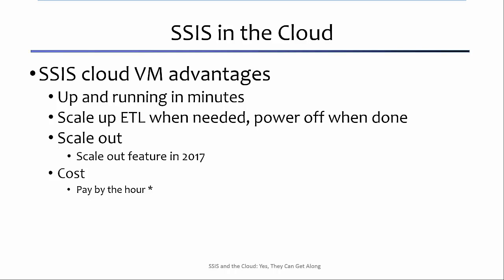If you're doing the pay-by-the-hour licensing feature, you're only paying for the licensing and the hardware utilization that you're using whenever you're running those packages, and it's not costing you money 24/7.